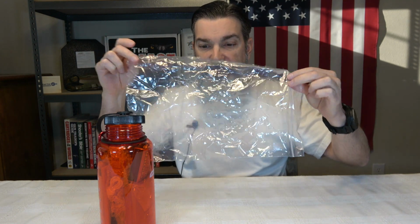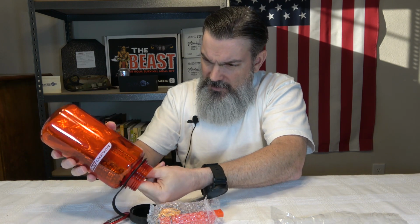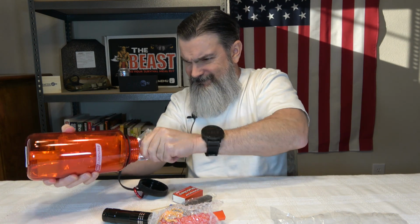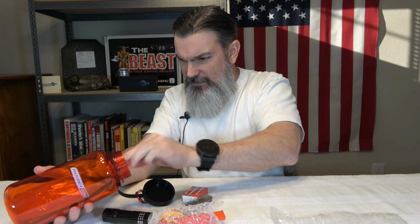And the first thing crammed down into this bottle is a very, very large Ziploc bag. Let's see what else we got. Imagine this is going to be fun getting all this stuff out of this water bottle. Well, let's just see how much of it I can get out. And apparently the matches opened up. Come on, baby. What is that? Something got that thing stuck.